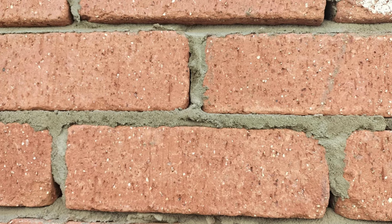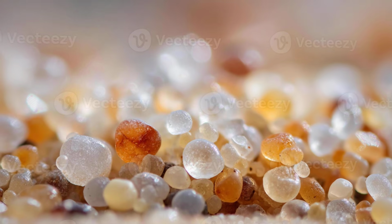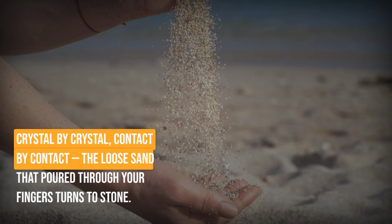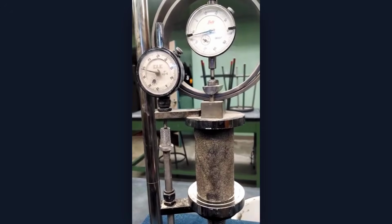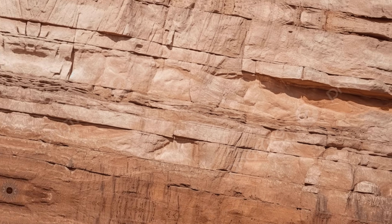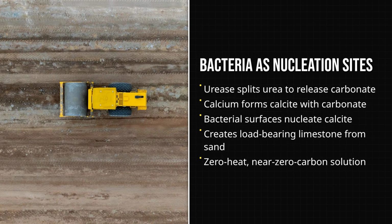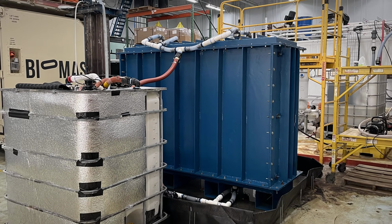Think of it as mortar between bricks, except the mortar is grown, not mixed, and the bricks are individual grains of sand. Crystal by crystal, contact by contact, the loose material that poured through your fingers becomes a load-bearing solid. Laboratory columns at UC Davis have achieved compressive strengths exceeding 10 megapascals, comparable to soft sandstone, sufficient for ground stabilization, foundation improvement, and erosion control, achieved without a single degree of added heat.